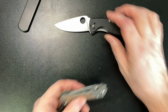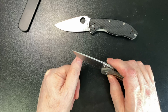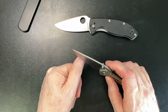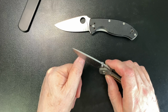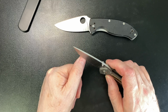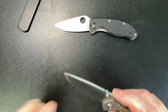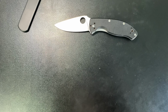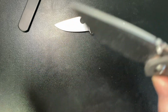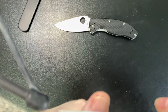A standard easy way to check the sharpness of a knife, here's a sharp knife, is lightly scrape it sideways against your thumbnail. Right? Now, don't press down. You don't want to cut through your thumbnail. Just lightly scrape it across the thumbnail. And the sharper the knife is, the more resistance you will feel. And you can hear it too. Let me put it near the microphone here. Here, still trying to get the microphone. There we are.